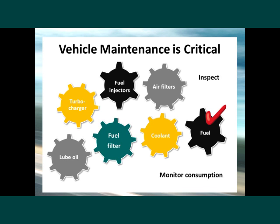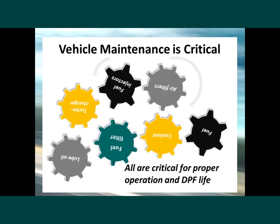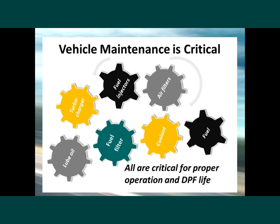Monitor consumption of the coolant and lube oil. Coolant leakage can poison the DPF catalyst. We'll talk a bit more about lube oil. All of these maintenance items are critical for proper operation and longevity of your diesel particulate filter.